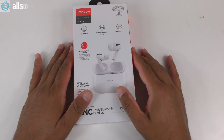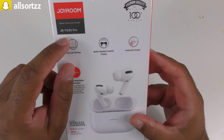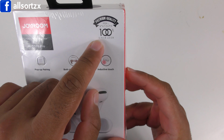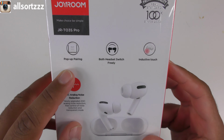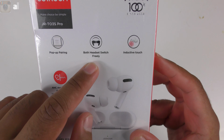But anyway, enough of that, let's take a look at the box. So we've got Joyroom Make Choice Simple JR-T03s Pro, that's the model number. Premium quality, real standard, 100% since 2008. I never knew that myself. It's got pop-up pairing, both headsets switch freely, which means you can use them single or double. Inductive touch, which means you squeeze the stem as the original, or is it touch? We'll find that out later in the video.